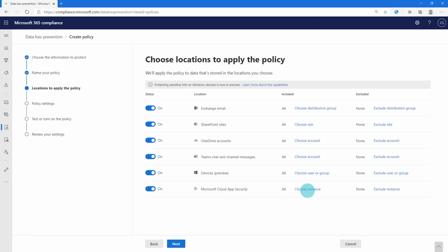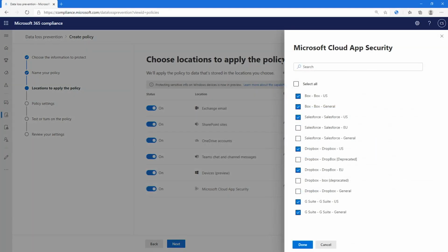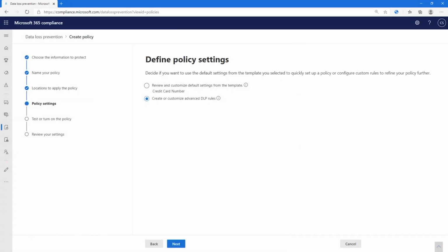We're going to click to choose instances for MCAS. As you can see here, we're listing all the apps managed by Cloud App Security. And the admin can choose which ones they want to apply the policy to. We're going to click Done. And next, it takes us to the policy settings page. Here, we're going to create a custom DLP policy for Project Obsidian. And so we're going to select the second option, customize the advanced DLP rules.